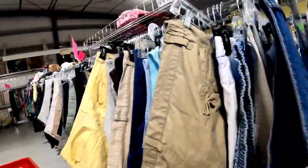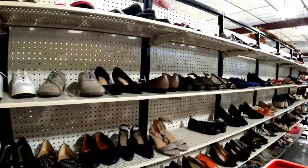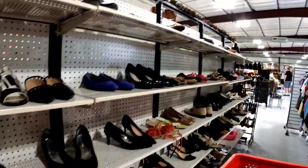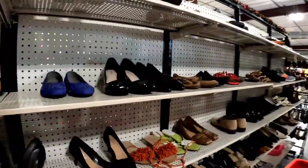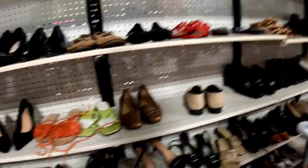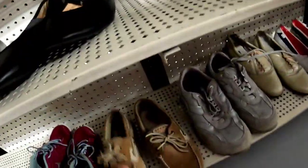Now I am going to look a little bit at the pants, but I didn't really find much, and I didn't find any shoes this day either. So I did cut a lot of that out because there wasn't even much to pick up. And that does happen sometimes when you go to the thrift store.